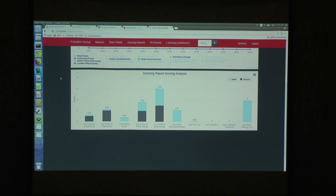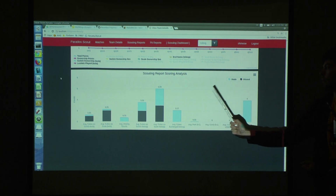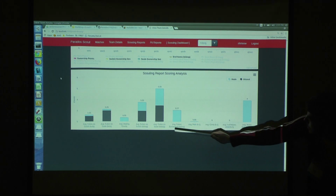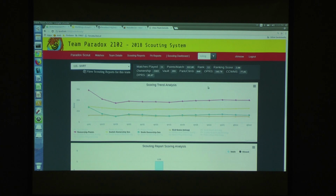So now this is the data that our scouters individually collect on a team. For example, this would be average cubes put on scale. This is just in bar graph format for the sake of simplicity. But you could also look at things here. And you can also view data up here for the matches played, also their OPR. But this is also stuff that you could view on the main screen, so not that important up there.